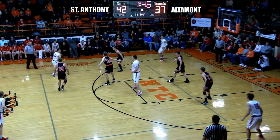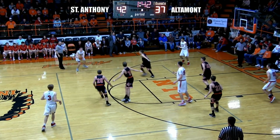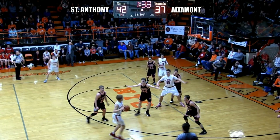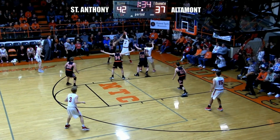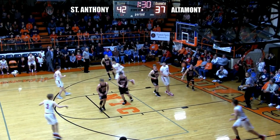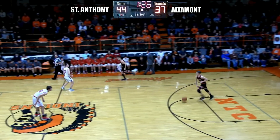Brandenburger with the ball. Puts it on the floor, looking for help. Back over to Haney, back to Brandenburger. Altamont's gone 1-3-1 zone here. Haney with the ball, looking inside for Dust. Back over to Brandenburger, down on the baseline. Wall with it. Gives it to Dust. Dust drives it inside, sticks it up and in. That's easy. Tipped his head and put it up and in.